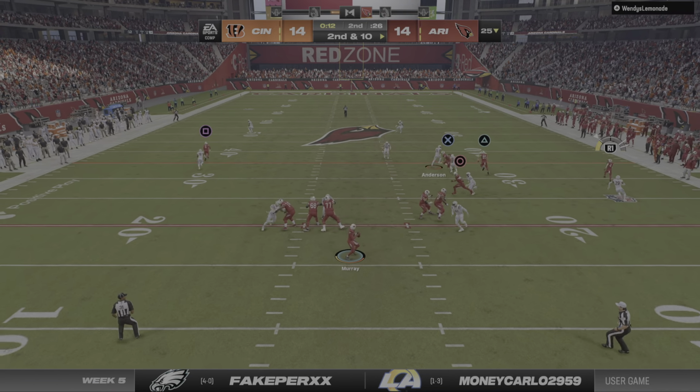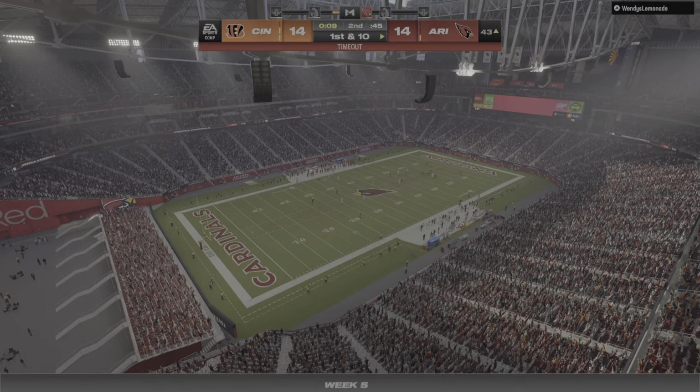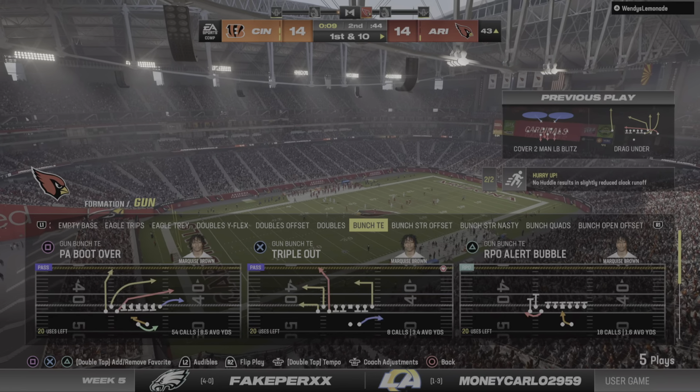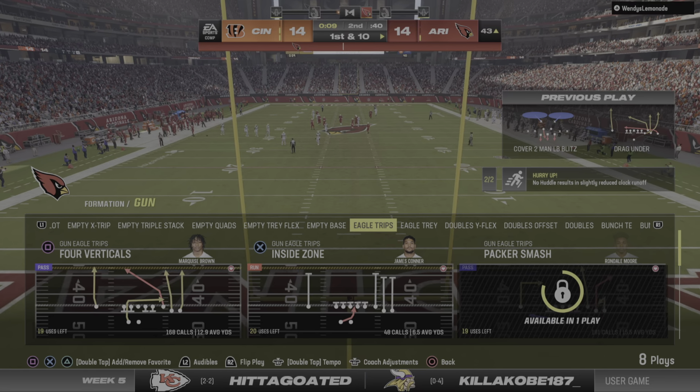Murray now to throw. He's got the connection to Moore. Now a timeout taken. Perhaps a chance for one more quick play and then another timeout if they hurry. We'll see.